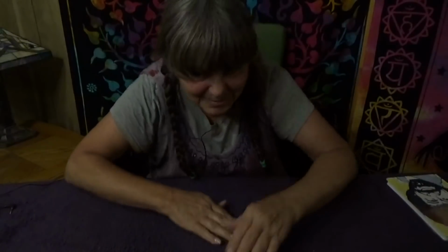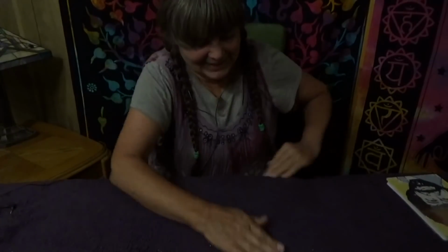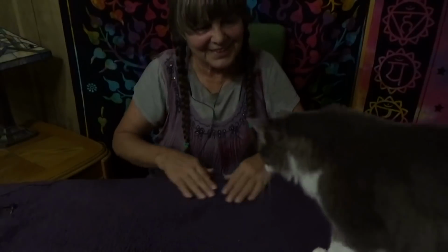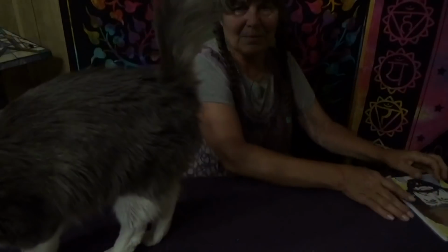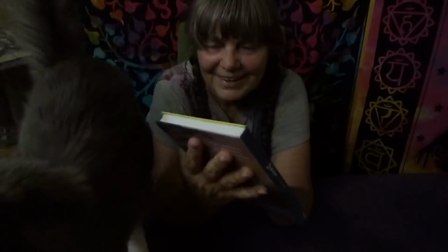Want to see the first item? This is what kind of started it all off. One of my lovely friends sent me a box with all kinds of goodies. And you might see more of the items in upcoming videos. But one that got me going, Abby likes it too, is this neat book.